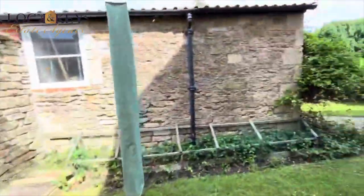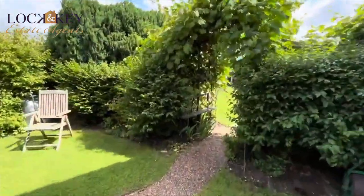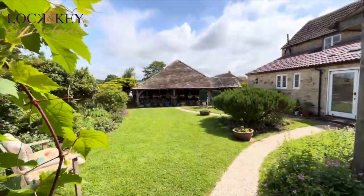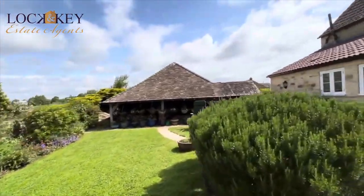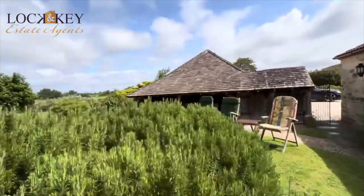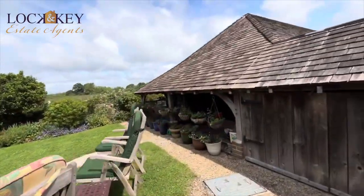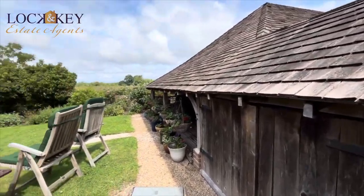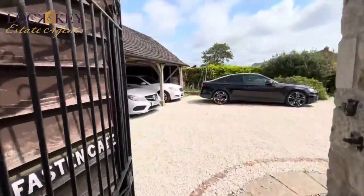Come back out through. And I just want to keep walking and talking at the same time, because I will summarise in a minute what I think about this property, what I think you will all think about this property. Let's just keep walking a bit further now. So that's the rear of the property. So it's very private indeed. Love that character again. Look how that's built. Very cute. Very, very cute.